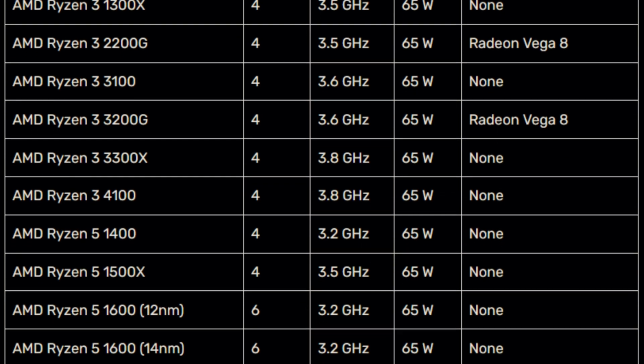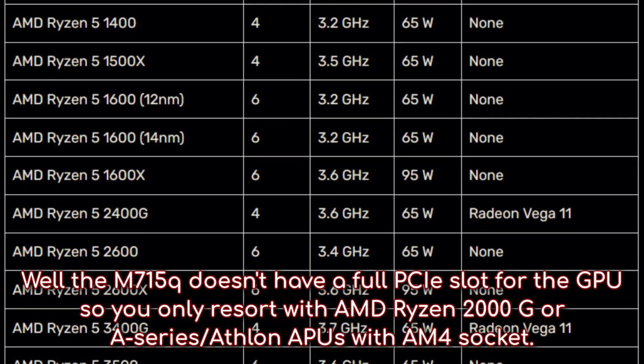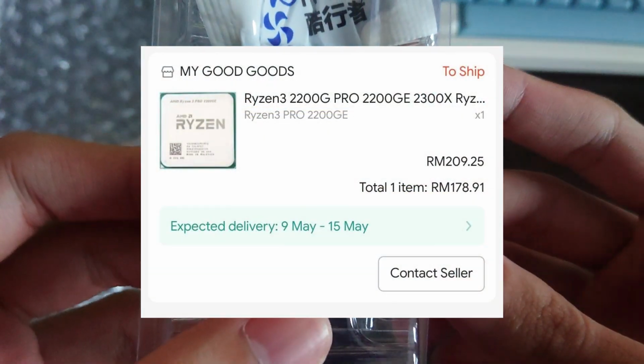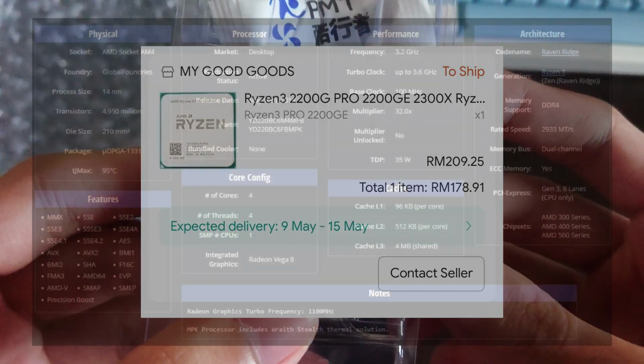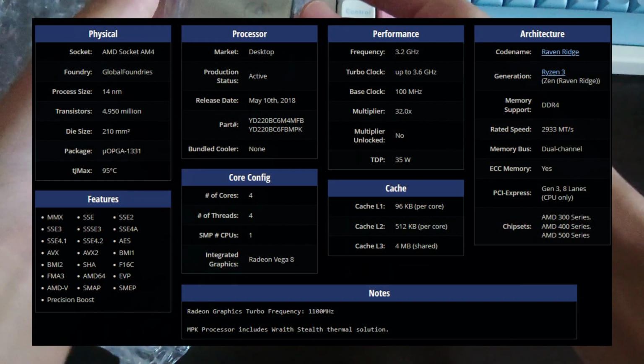People will say, oh, just get a run-of-the-mill AMD Ryzen 3 1200 and be done with it. No. This is not going to work because the non-G AMD Ryzen CPUs with AM4 socket don't have integrated graphics. So I went ahead and ordered an AMD Ryzen 3 Pro 2200GE, which is a 4-core chip, only 4 threads, which personally, I don't need hyper-threading much for a media PC.